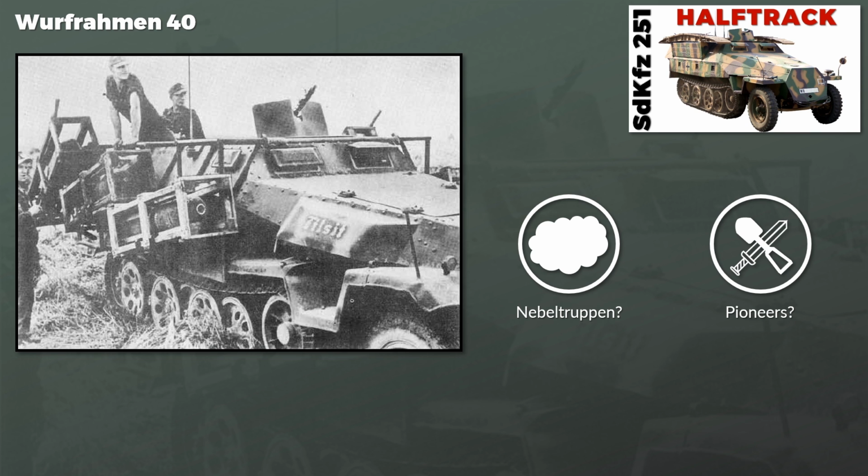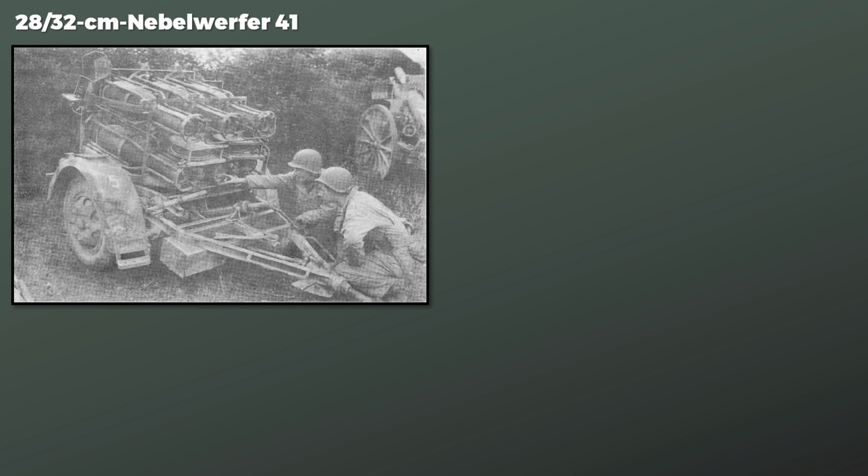Yet back to the 28 and 32 cm rockets, because there was also a dedicated Nebelwerfer that could fire them, namely the 28 cm/32 cm Nebelwerfer 41. Unlike the previous 15 cm Nebelwerfer 41, it had no tubes. It was basically a frame with 2 rows of 3 rockets each. MD notes about its origin.